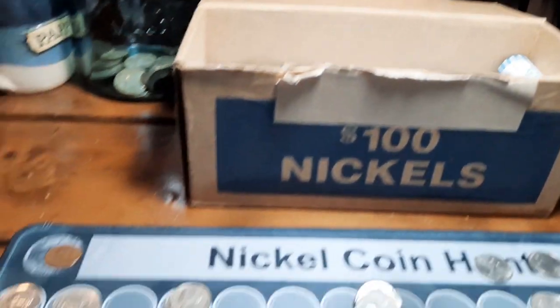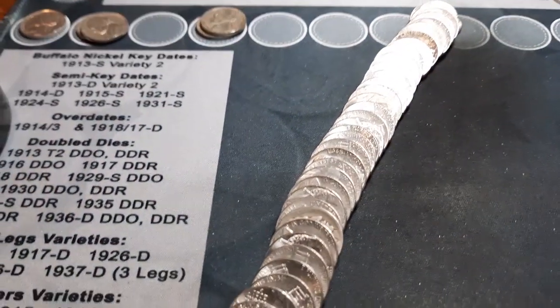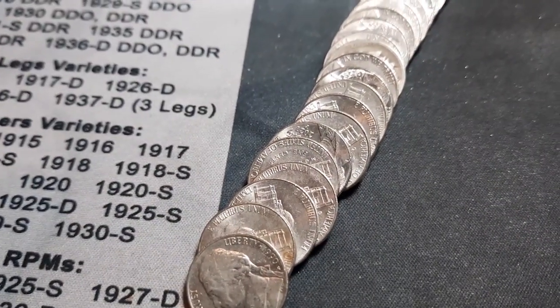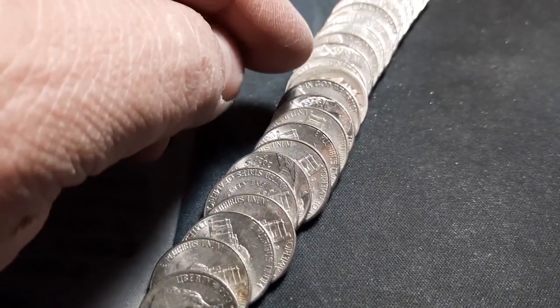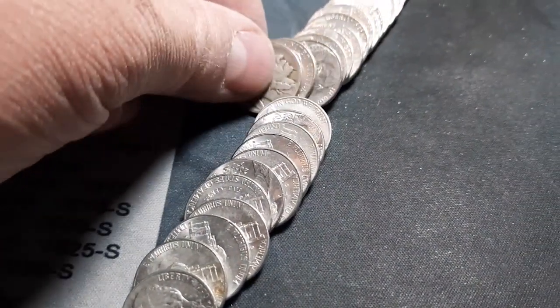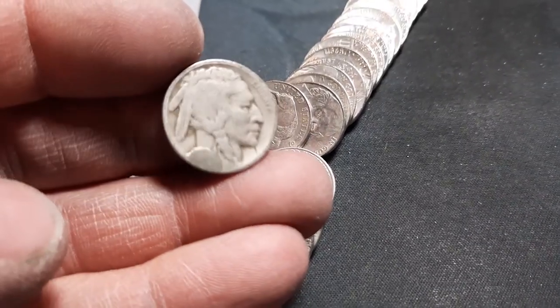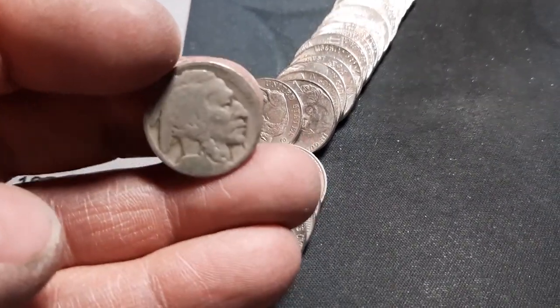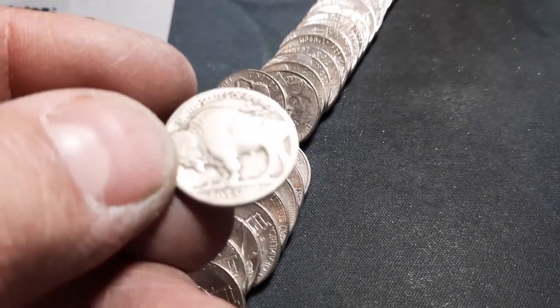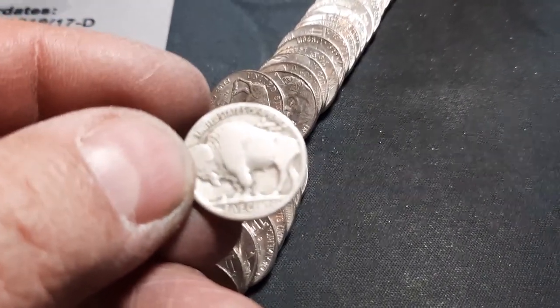Roll 19. Just push this roll down and peek it out. And you see it? There it is. Got us a Buffalo. And it looks like it has already been nickedated once. I don't see a mint mark. Let's look at this under the scope and see if that clears anything up.